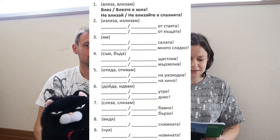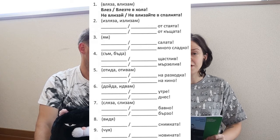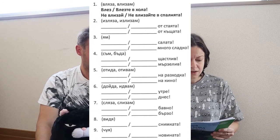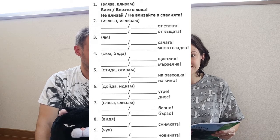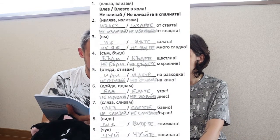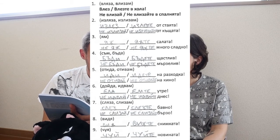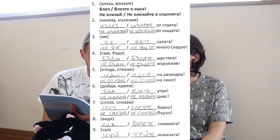Now, you should complete the sentences following the model, just giving all possible versions of the imperative. The singular and the plural, and positive and negative. Вляза, влизам. Влез в хола. Влезте в хола. Не влизай в спалнята. Не влизайте в спалнята. Излезте. Излезте от стаята. Не излизайте от къщата. Яж, яжте салата. Не яжте много сладко.